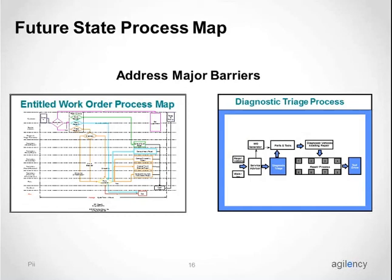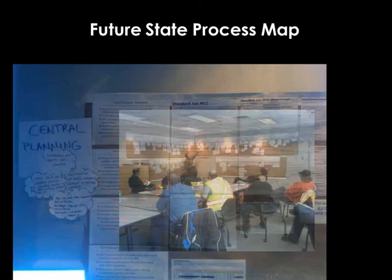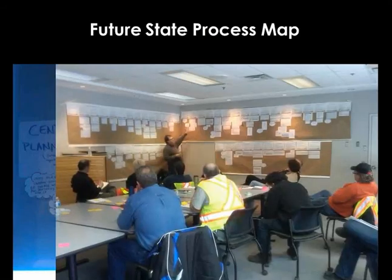These particular charts happen to be from the District of Columbia in Washington, D.C., back in 2001, when we redesigned the way they do their work. So here at OC Transpo, we basically redesigned the work, and we incorporated into that the software steps as well. Where would you touch Fleet Focus?